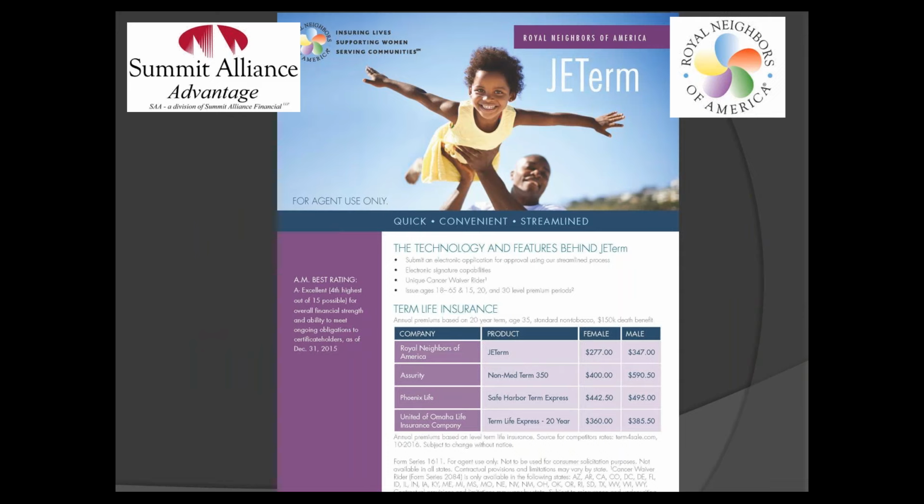And another, of course, we talk about how Royal Neighbors took some time to come out with it because they wanted to make sure it was competitive. Just looking at some of the comparisons here, this is an example based on a 20-year term, for a 35-year-old who is looking to get $150,000 in coverage. So at Royal Neighbors of America, the 20-year term for $150,000, you can see the rates for a male and a female. For a female, $277.